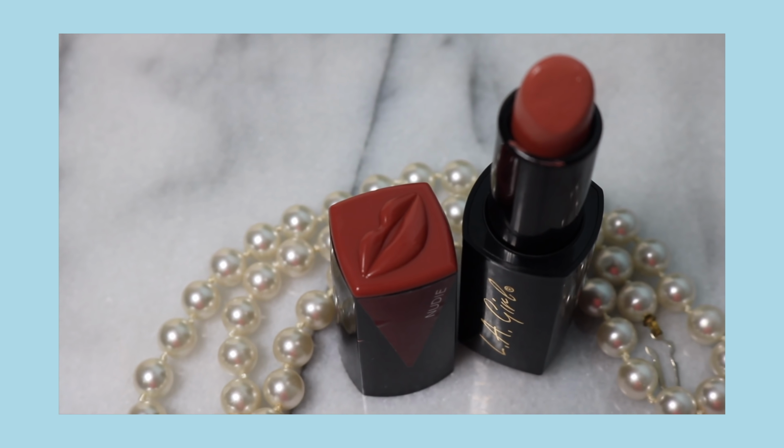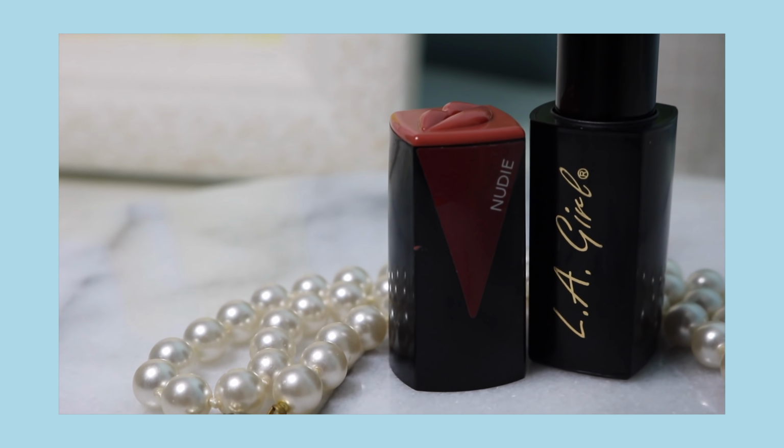LA Girl is one of my favorite inexpensive lines. I love it. They have so many great products that are reasonable. They've recently come out with a new lipstick. Look at this. Magnetic closure. For this price, I think this cost me maybe around the $6 mark. Oh my gosh, one of my favorite nudes ever. I'm wearing this. I think this shade is wearable for everyone. It is just a gorgeous nude. It doesn't bleach me out, yet it's not so brown where it's too harsh.